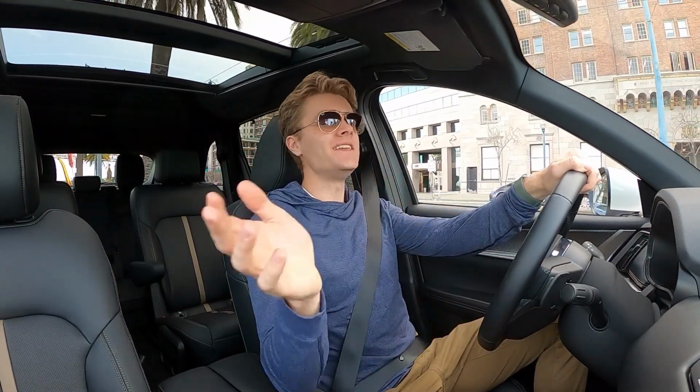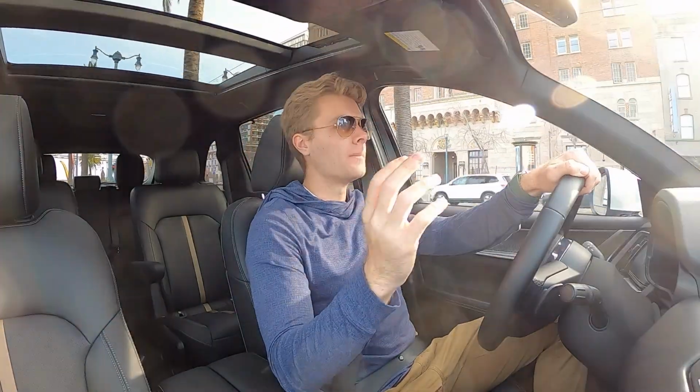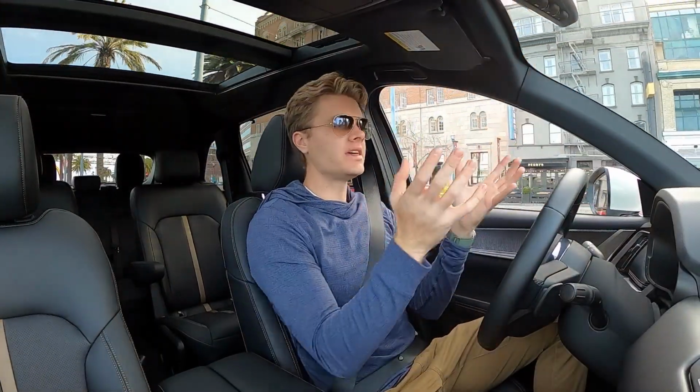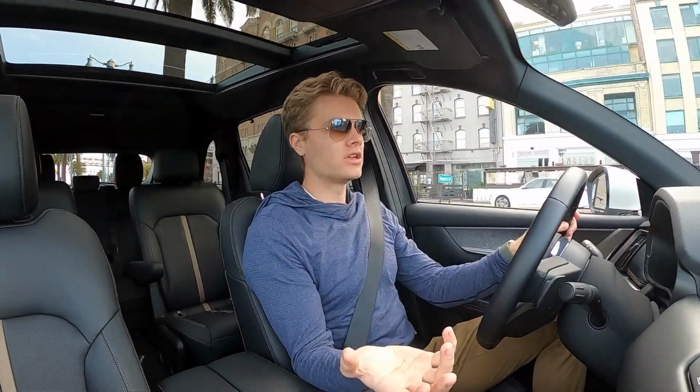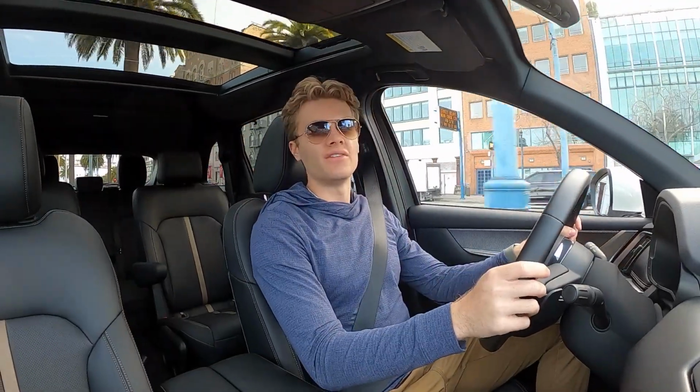Now, that being said, you can't go wrong with either powertrain or really any setup of the CX-90. It's a great car. It's a little smaller than the competition for sure, but I think Mazda did a good job bridging the gap between regular vehicles and luxury vehicles, and I'm a big fan of the CX-90.